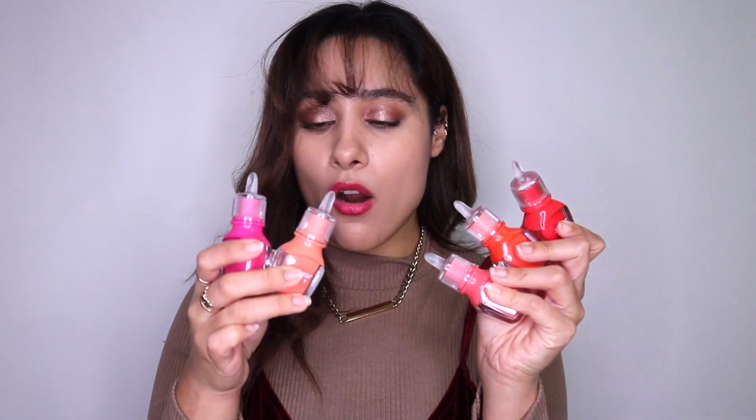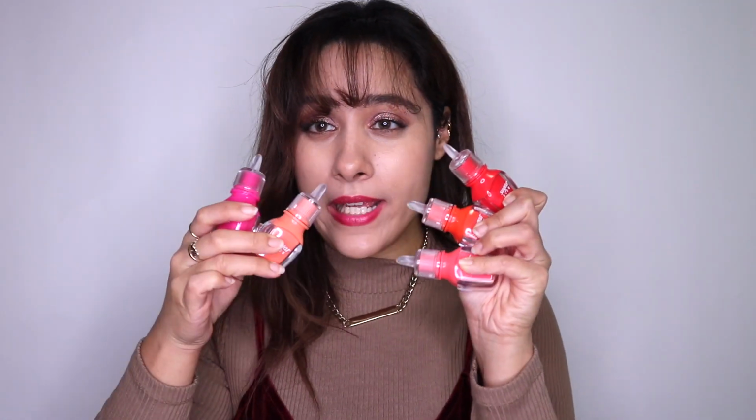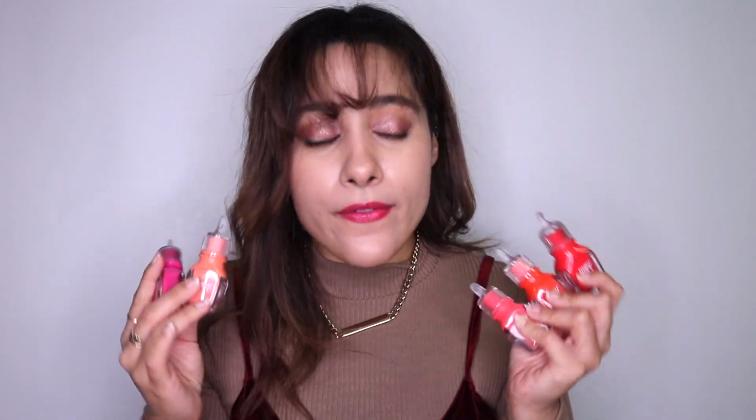Ta-da! So these are the beautiful Peripera Sugar Glow tints, and as you guys know, this upcoming season the trend is definitely glossy lips. I feel like last year in 2017, mattes were finally coming into Korea and becoming the trend, but now they're going into glosses again, and these type of glosses are very different from other glosses I've tried. So let's get into it.